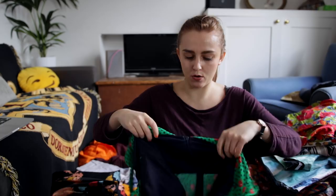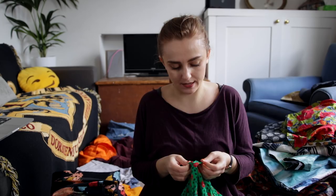Okay, next, playsuits and jumpsuits and things. Right, this I love, but broken. I remember it being broken somewhere. Now this is a very easy sewing job for someone who isn't me. I'm gonna keep that and use it to practice my sewing skills because I really need to learn how to sew because I love this.